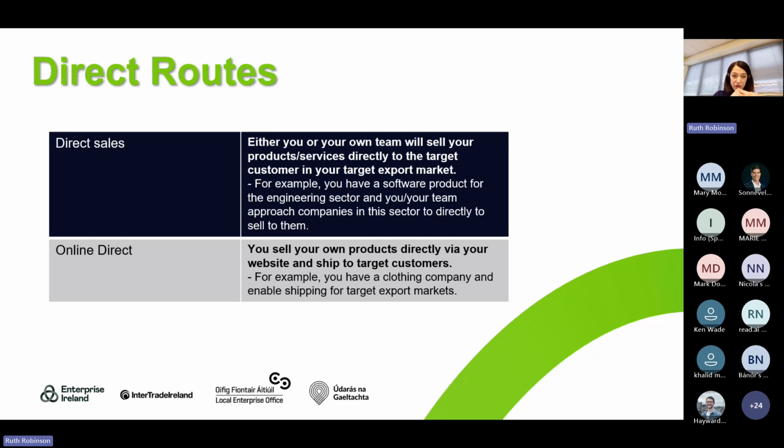But say, for example, you have a software product for the engineering sector. Say you want to go to the Netherlands, you might decide that you or your team will approach those companies directly in the Netherlands in that sector and try to get them to directly buy from you, and then have that relationship directly with them.